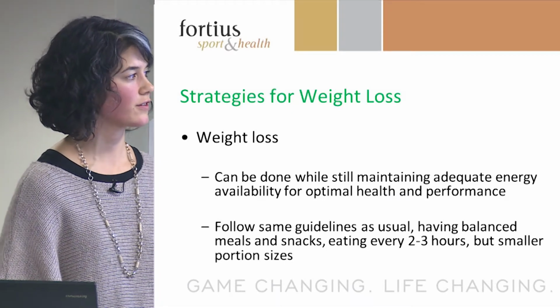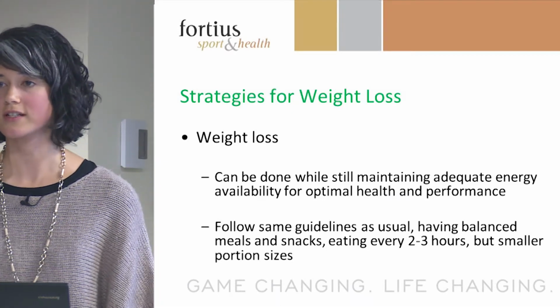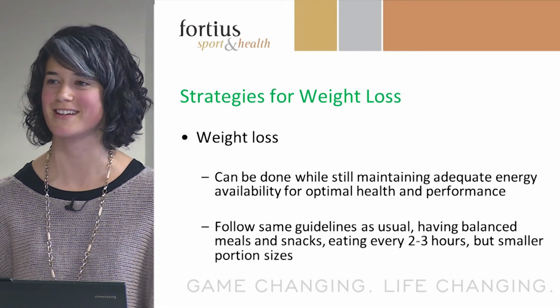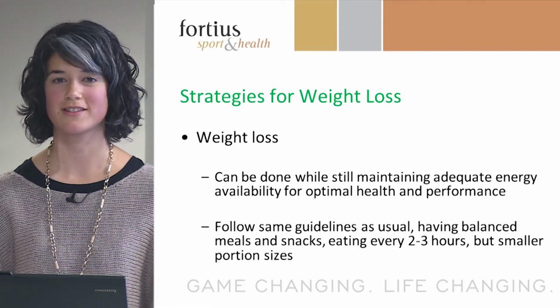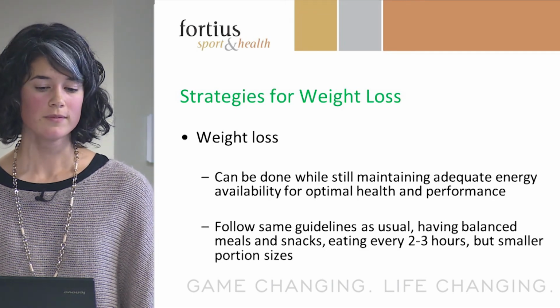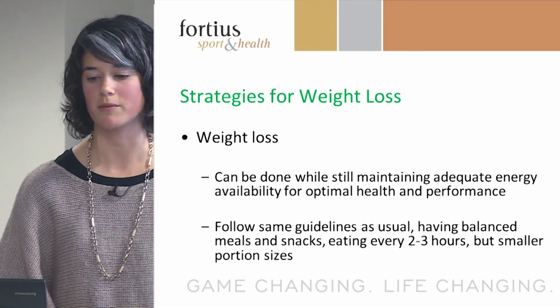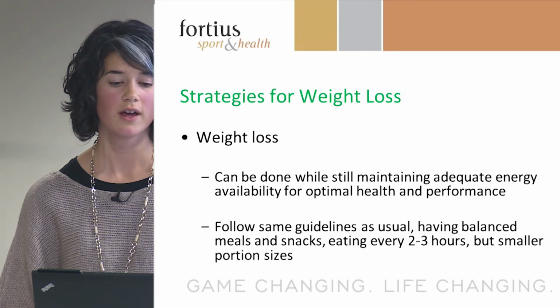So I'm going to just switch now to strategies for weight loss. So if anybody is working with an athlete that is trying to lose weight, then maybe the question comes about, like, how do we get them to lose weight at a safe rate in order for them to not experience any of the symptoms of the triad, but to still achieve their performance goals. So it can actually be done while still maintaining adequate energy availability for optimal health and performance, so to prevent any of these symptoms from occurring.